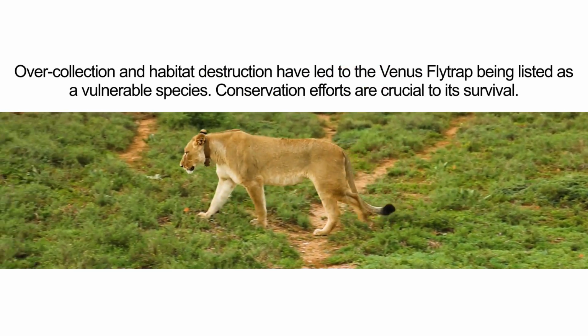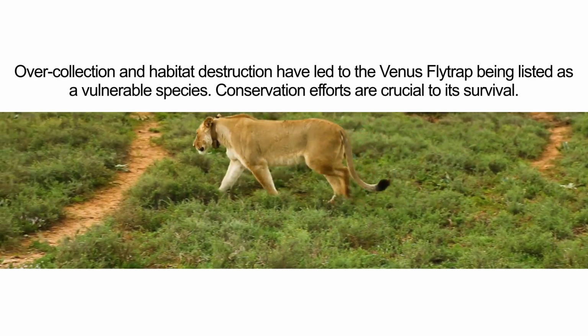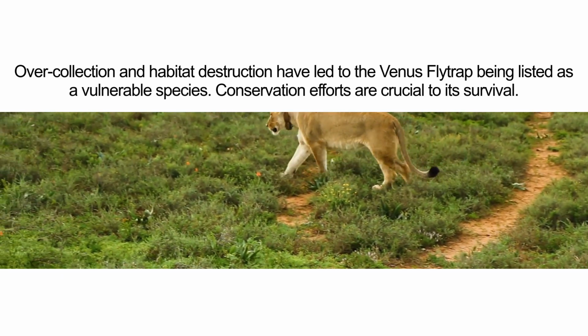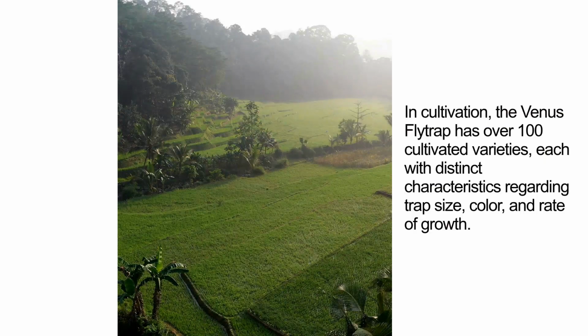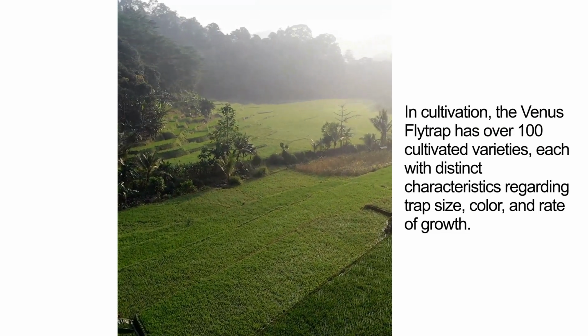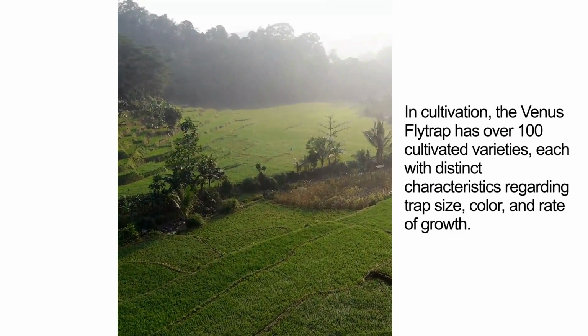Overcollection and habitat destruction have led to the Venus flytrap being listed as a vulnerable species. Conservation efforts are crucial to its survival. In cultivation, the Venus flytrap has over 100 cultivated varieties, each with distinct characteristics regarding trap size, color, and rate of growth.